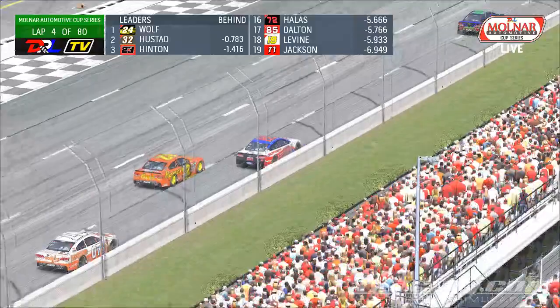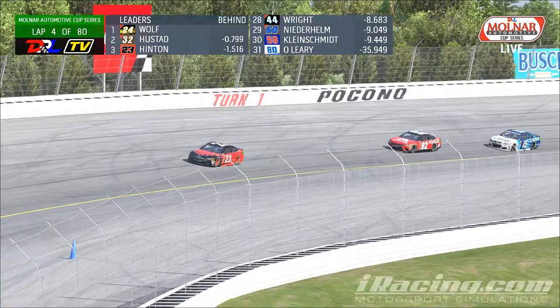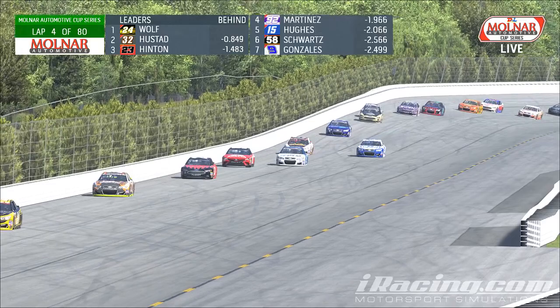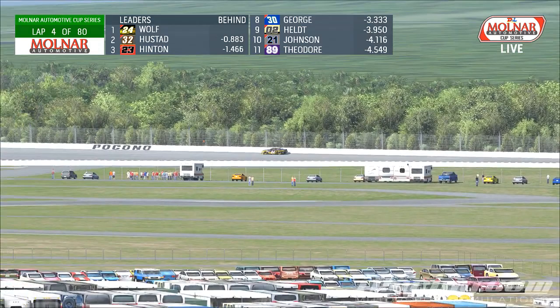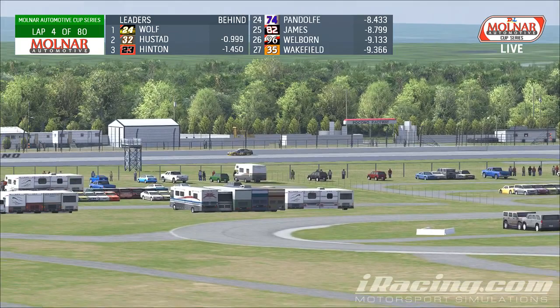But based off our pre-race interview with Eric Wolf, apparently handling is a little easier in this new package that they added today. Well, I'd say turn two is, of the three turns, probably the easiest. As long as you hit your mark, you're not going to push up as hard as turn one and turn three. Turn one and turn three, if you get back on the gas just a little too early, you're going into the wall for sure. You guys can see with the camera angle here the gap that Eric Wolf has put on these guys. He has almost a 1 second lead over second place Wade Husted in the 32, who also has about half a second lead over the 23 of Eli Hinton behind him.